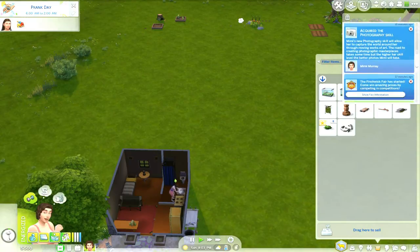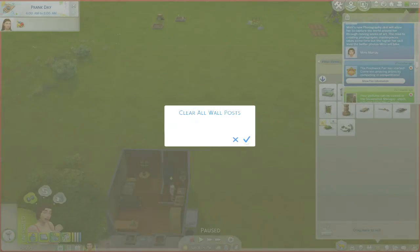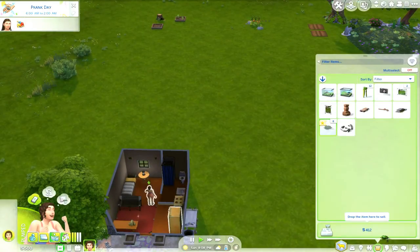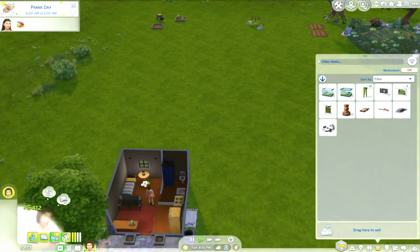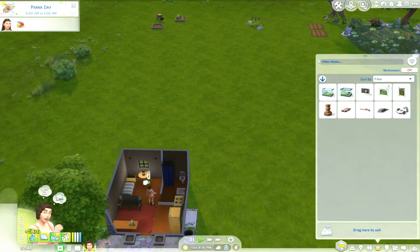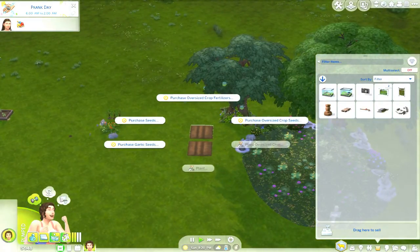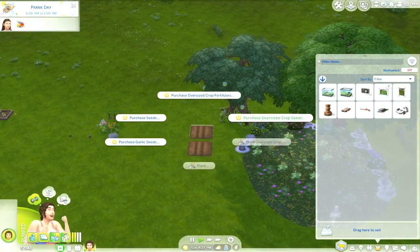Flea market. This one? Yeah. It's gone. Okay. You're off my notification board, guys. Because, whoa. Oh my god, wow, okay. We are breaking in the dough. We do need to buy some more crops. Not the fertilizer. I need to buy the crops, the actual crop seeds.